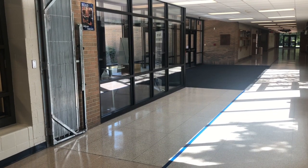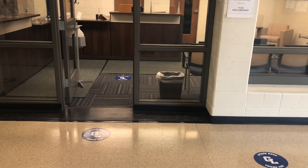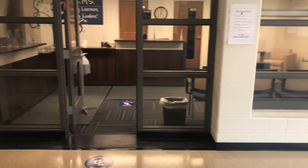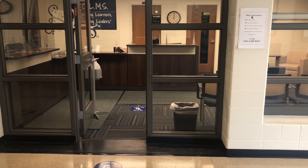Students, do you need to come to the office to pick up materials or ask a question? Well, please stop down to the office one at a time, and you'll notice the dots on the floor. We'd like one student in the office at a time, and the other ones wait their turn. You'll notice that the door remains open to minimize multiple students touching the handles, and there's also a hand pump to use if you want.